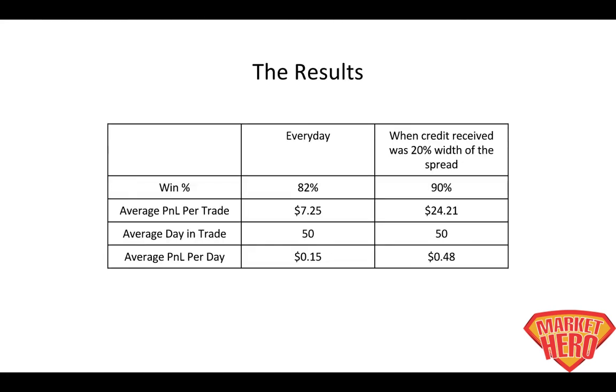Pretty good. And then if we want to do a different spread, which is selling the 30 delta call, buying the 15 delta call, and we do it in periods where we're collecting 1/5 of the width of the strikes, we are 3 times as profitable as when we aren't. So again, the more credit we receive, the more money we make. The more we manage our winners, the more money we make.